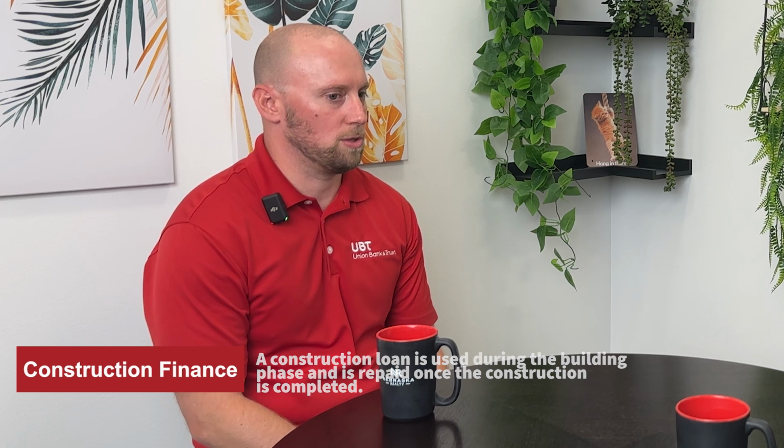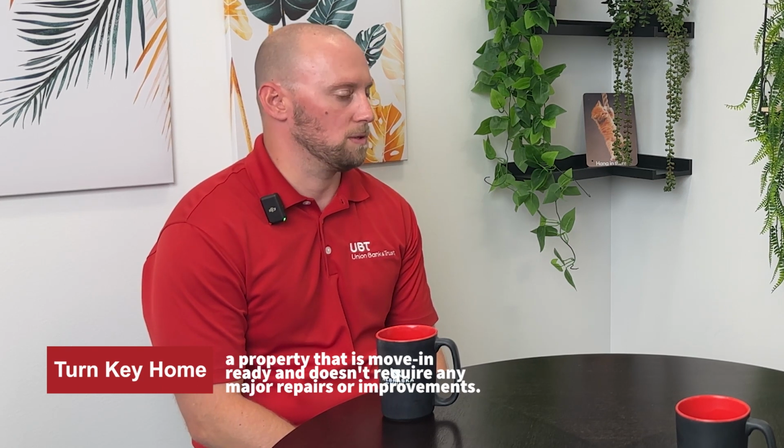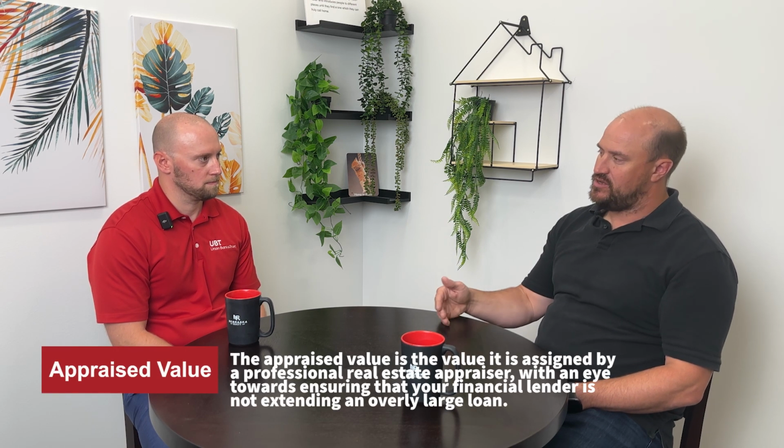A construction loan really differs from a turnkey ready home loan because obviously you're building the project from the ground up. So construction financing, we offer financing on the builder side, which would be pre-sold homes, spec homes, and then also consumer carried financing, which means they're still building a house, but they're carrying the financing as opposed to the builder. Typically, we will finance 80% of an appraised value. So with 80% of appraised value, if you don't have a house to appraise, how do you get that 80%?